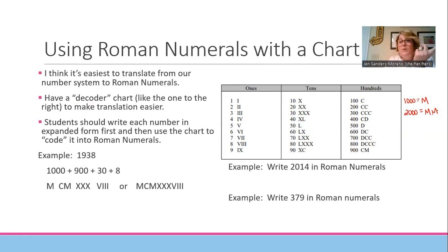The nice part about this, if you have a chart that you're going to use, is that you can write a number in expanded form. So here we've got the number 1,938. I've written it out, and then you just go to the chart and find each of the symbols you need. So 1,000, we need an M.